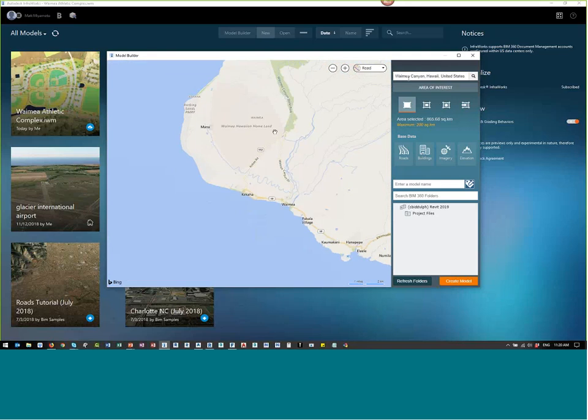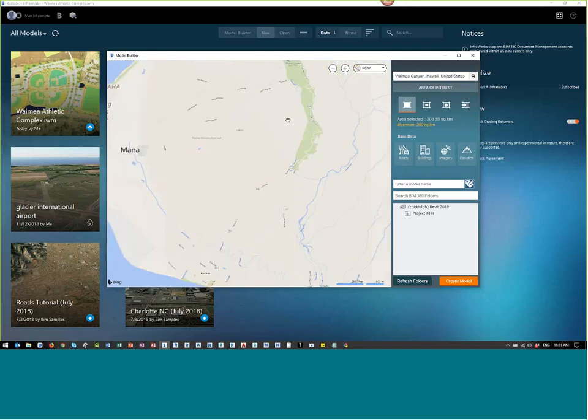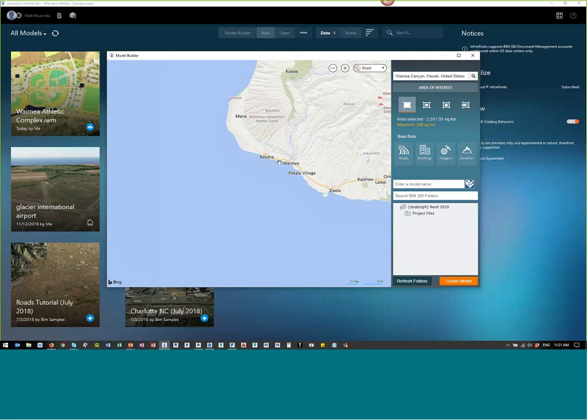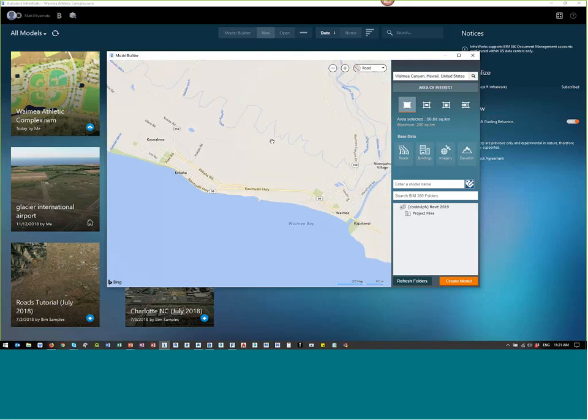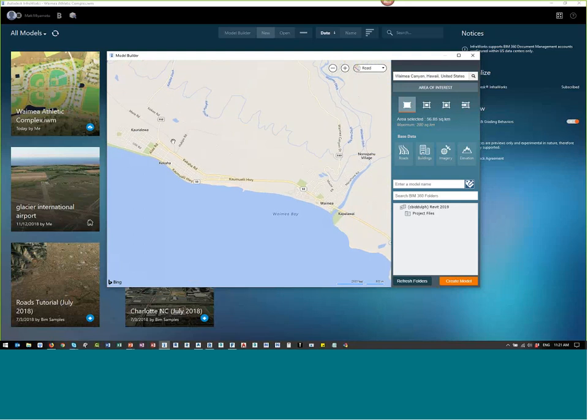So if I search for that Waimea Canyon location, it takes me to the island there, and then I know that my project site happens to be right here along the highway on the main town area, or just to the left, I should say, or west of the Waimea town. So by finding my area here within the map, I can choose to download the entire view, or if I just want a smaller area, I can draw a rectangle around it.